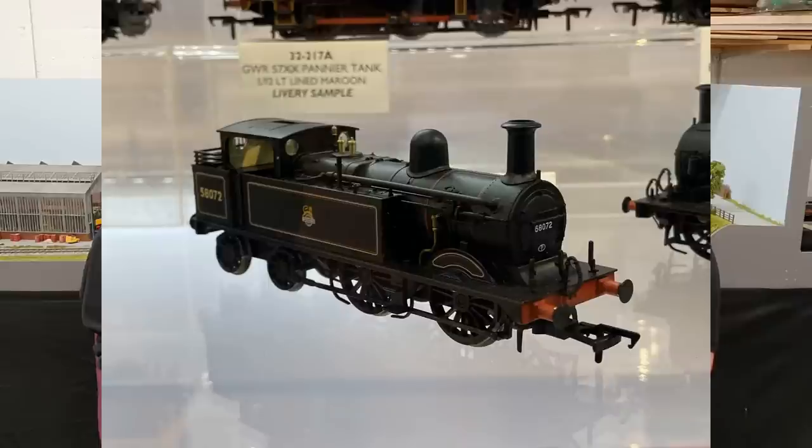Right, so now we're going to cover some of the items which aren't coming in the next 3 months. However, we got a sneak peek at the open day. That's right, yeah. So Bachmann had a number of samples of the other projects they're working on. The things you might have already seen if you'd been to the Worley show, you'd have seen them on their stand there. We'll start with the Midland 1F044 tank.